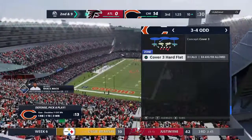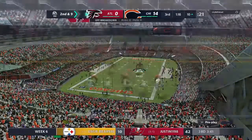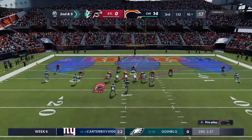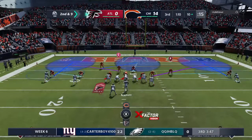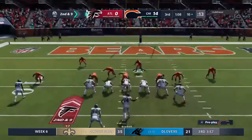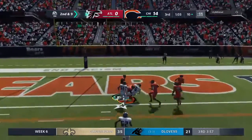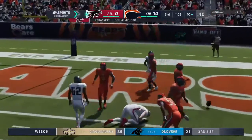Yeah, but I don't think you shy away totally from the run. At least show them the hint of a run before you decide to throw the football. Second and 9 now, to the goal line, but it's incomplete.